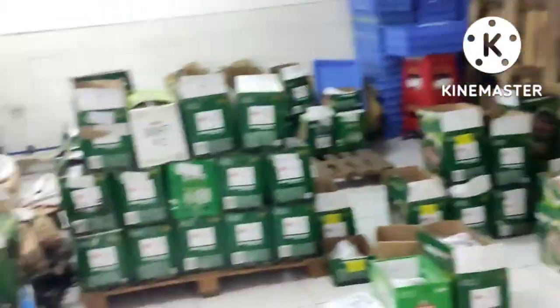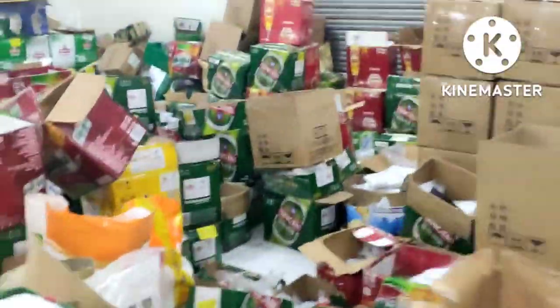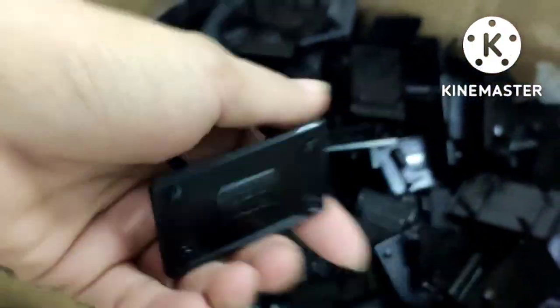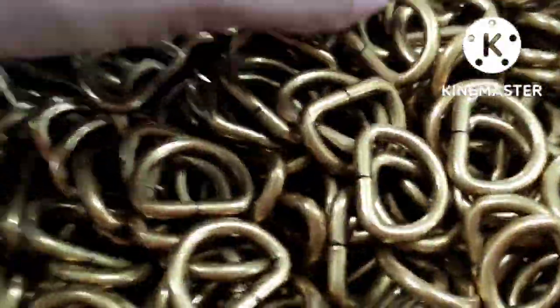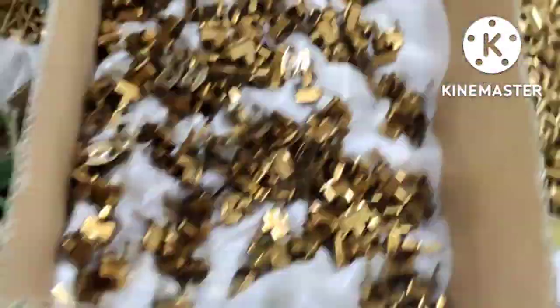So it's done. Yeah, it looks messy because they have already put the pieces like this. The main inside has this, and here you can see this one. Also the clip, and also one here, guys. And also they have this Stephen Madden, and also like this, guys. A lot, and they have a small zipper, and like this.